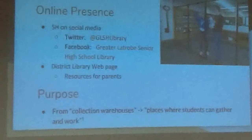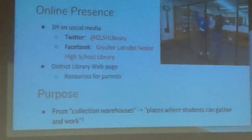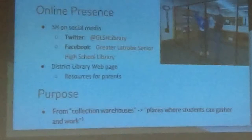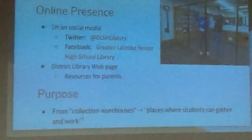We have an online presence, the senior high, as well as through social media, as well as the district webpage. And we're moving away from this image of being collection warehouses to places where students can gather and work. That's a quote I took from a librarian that I communicated with at Penn State main campus, talking about the changes to his libraries and seeing how maybe I should bring that down to the high school level. And as you can see in the picture there, there's a couple of students at the senior high using our dry erase board to map, to plan out, actually solve a math problem. Don't ask me what it is, Mr. Lacasio. But they were working together on that, and the idea is also that they would be able to perhaps plan out designs for the laser engraver or other aspects of the makerspace.